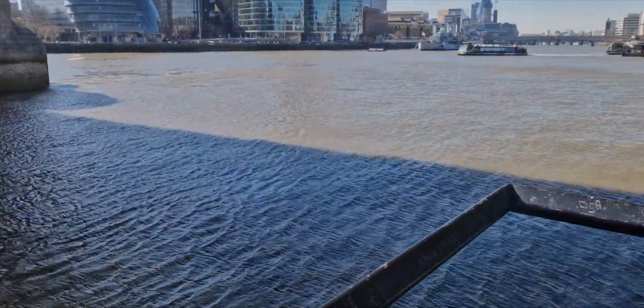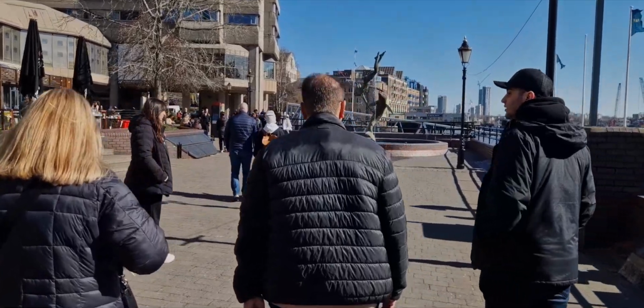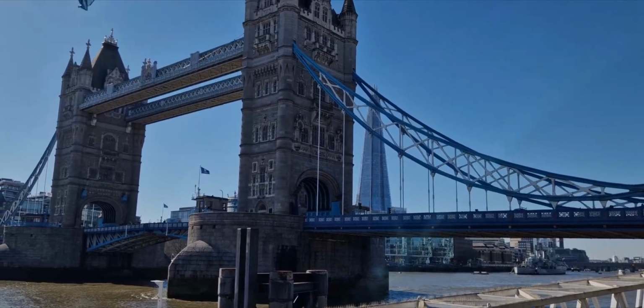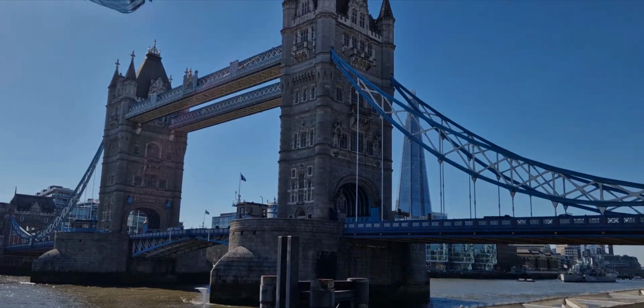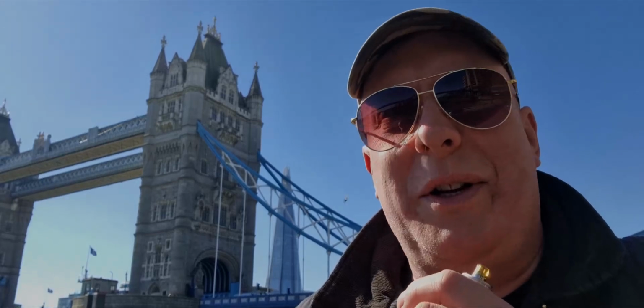Oh, a day like this. It's very windy. Just imagine for 1 minute going under Tower Bridge in a narrowboat. The wind's calmed down a wee bit, so I can do a little bit of chatty.